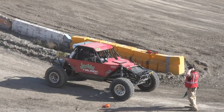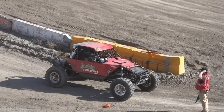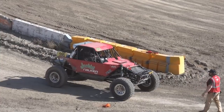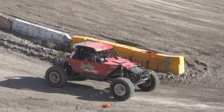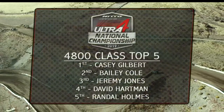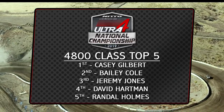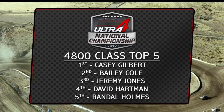So let's go into strategy a little bit. Right now, he is leading the national points by 24 points, but if he gets those 7 points now, he'll be at 31, and if you win this race, you get 1,000 points. Second place gets 975, and then it drops off in 10-point increments. So setting up there in 31 points, he's going to feel really good about that.